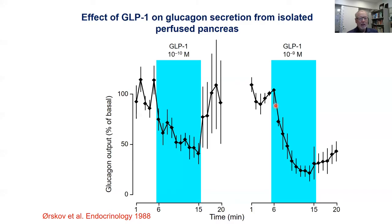But the other thing we found, which was very surprising and very interesting, was that it also very powerfully inhibited glucagon secretion. And this was in contrast to GIP. So it's a very powerful inhibition of glucagon secretion from our perfused pancreas.